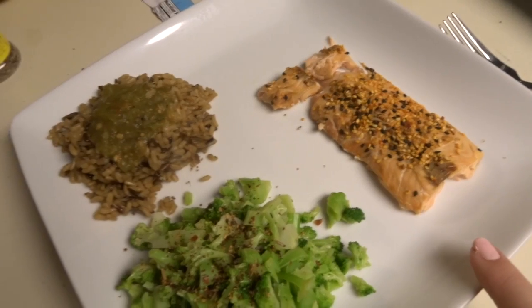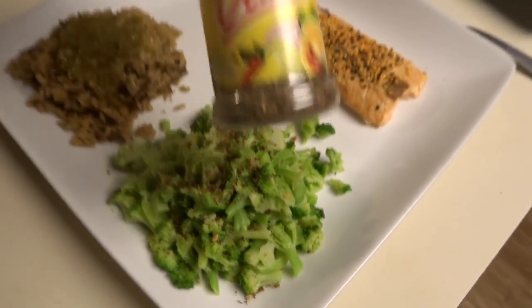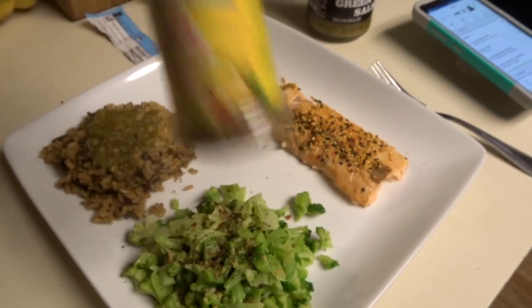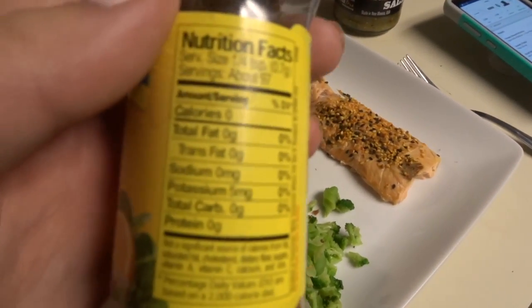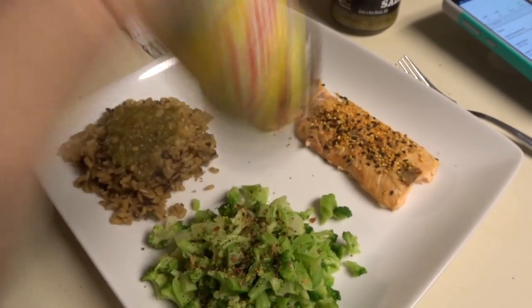Okay, so the salmon is done, just got out of the air fryer. I put on the broccoli this Mrs. Dash Caribbean Citrus. Again, I love these because they're 0 calories, 0 sodium, have amazing flavor. I'm in love with these.